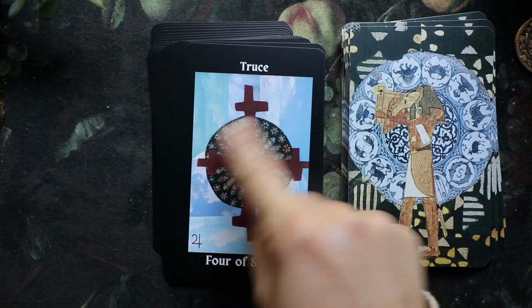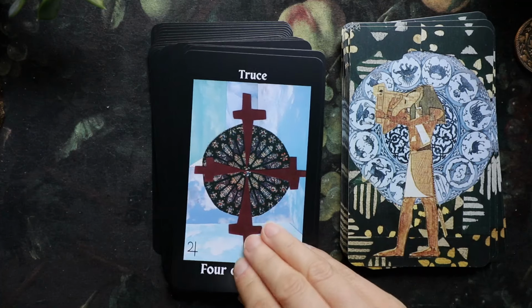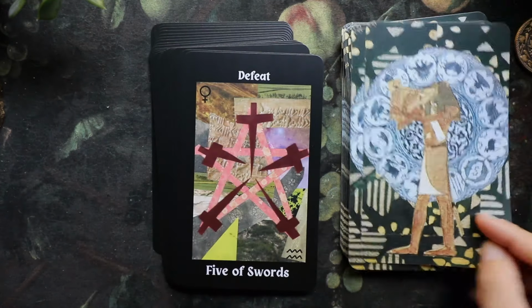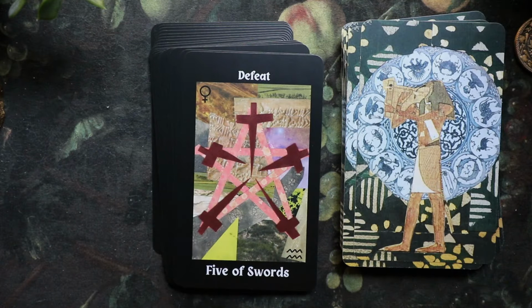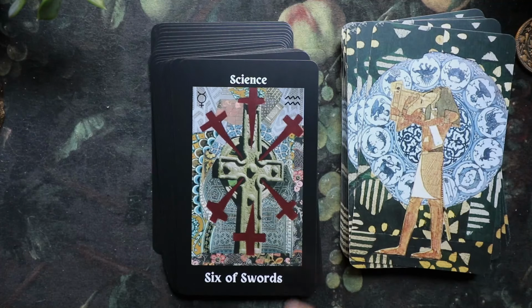Four, again, we've got our lovely stained glass window, some air, truce. Feels right. And defeat with the Five of Swords, Venus and Aquarius. Science with our six. We got cross imagery in the middle. Mercury and Aquarius. I like that. That works.